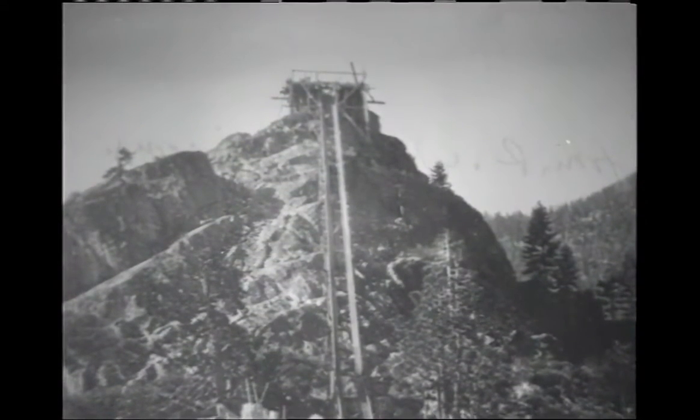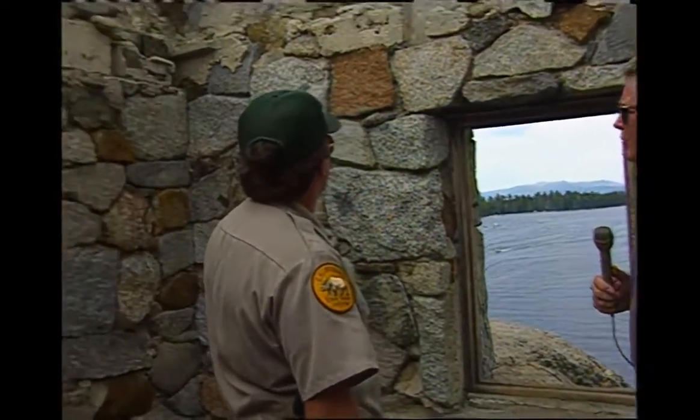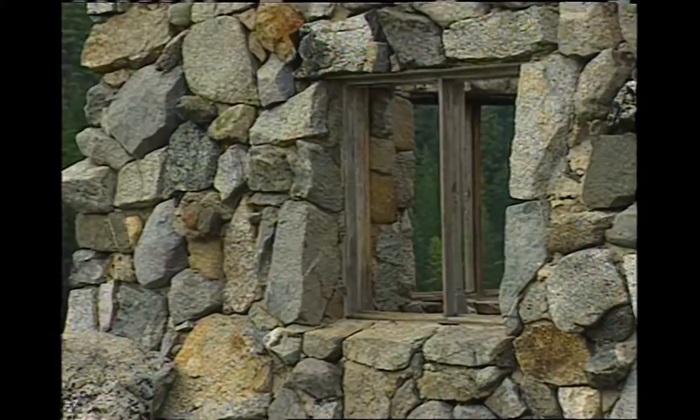Because this is heavy rock. Oh yeah. And it looks like different types of rock in here too. Yeah, most of this is granite that was quarried back from behind her home.